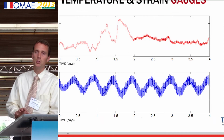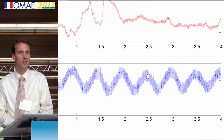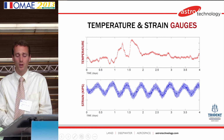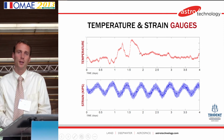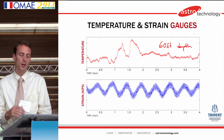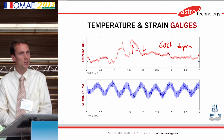So these are the results of our temperature and strain gauges, and this was a thing that surprised us about the temperature. We thought it would be equatorial waters, fairly constant temperatures. It turns out with a 60-foot sensor station, we were right at the level of a thermocline, and that we would go above or below that as the thermocline moved up or down. We had temperature compensation to take care of that.